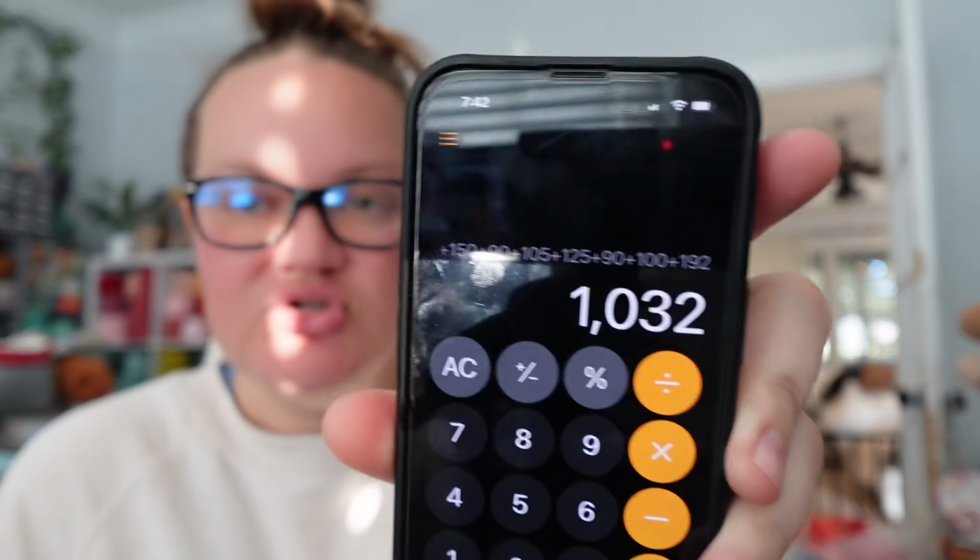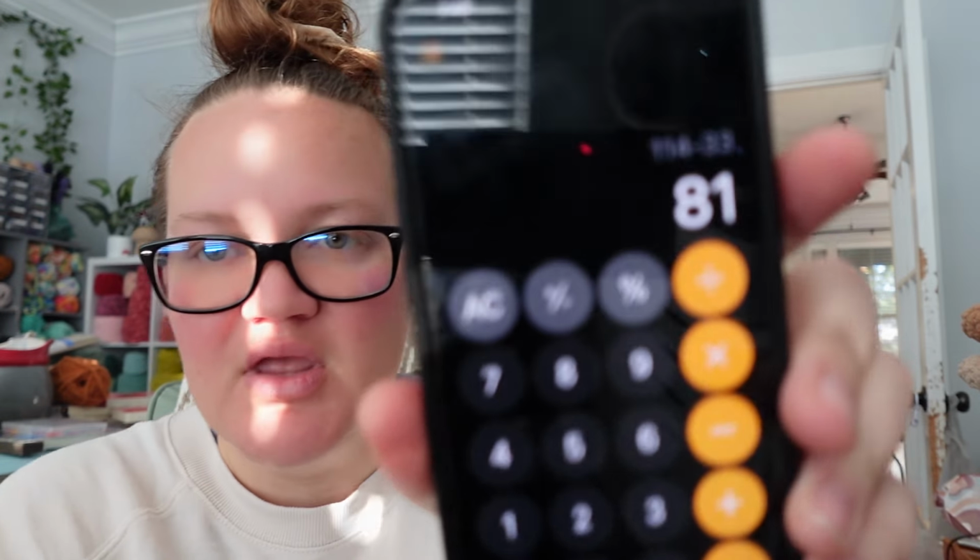So the final tally is $1,032 worth of inventory. I made 33 items this week, and they were all pretty big. So I'm really happy with that. Over $1,000 worth of inventory, and what did I just say? Oh my gosh, 33, and I sold 114 items. So we still have 81 items left to replace, which is just not going to happen.